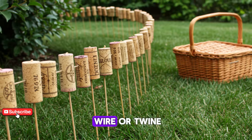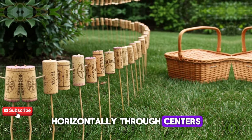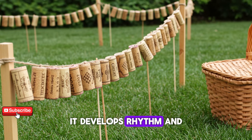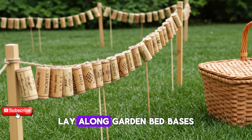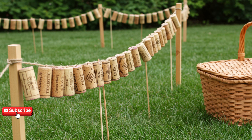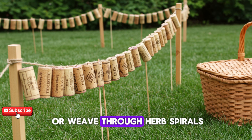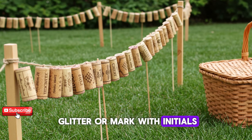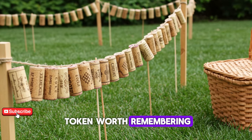String them on garden wire or twine, horizontally through centers or vertically looped around edges. As the garland grows, it develops rhythm and gentle curves. Lay along garden bed bases, pin with small stakes or nestle between stones. Wrap around tree bases or weave through herb spirals. Paint ends, dip in glitter, or mark with initials, turning each into a token worth remembering.